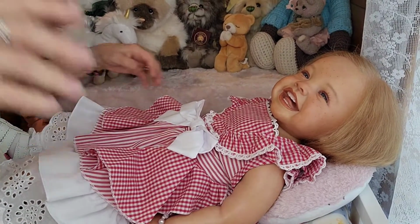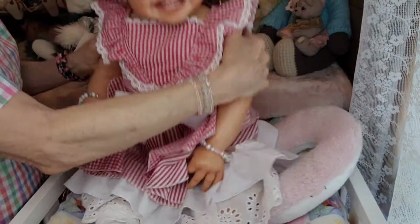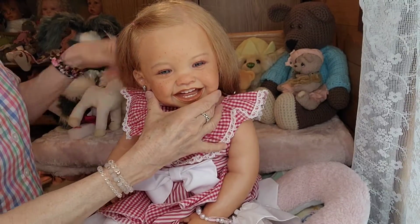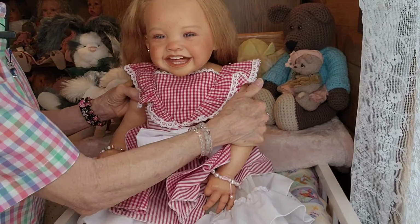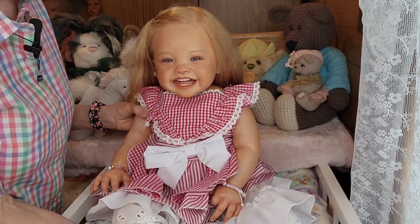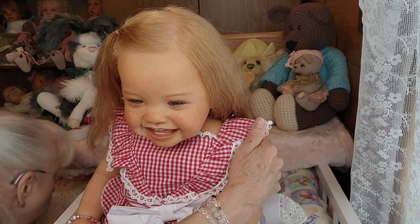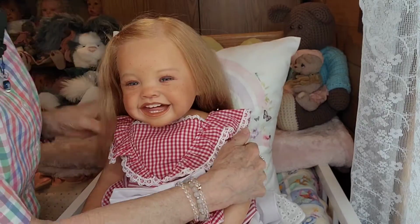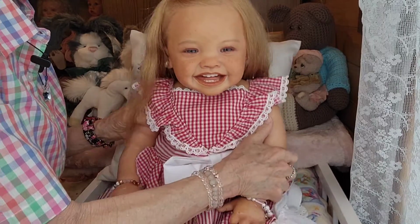Like I said before, I have a lot of princess dolls in my collection, but she is my queen of all the princesses. Yes, she is. So I'll go ahead and sit her down. In fact, I'm going to bring the big pillow up. This is my Suzy Q pillow, so that I can bring her a little bit further into the front here.